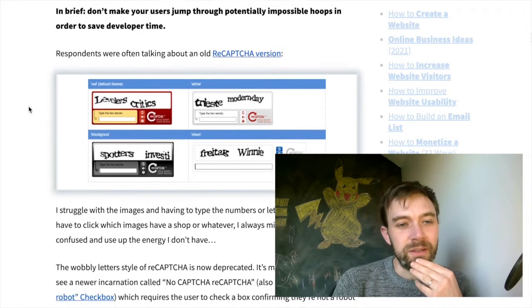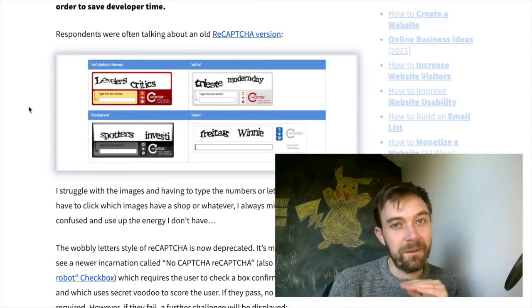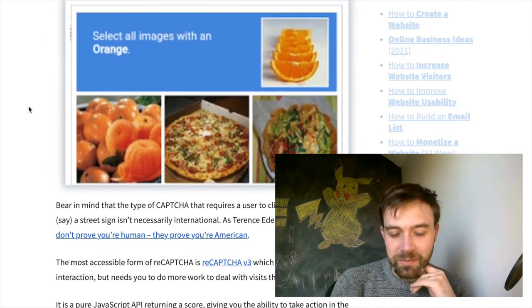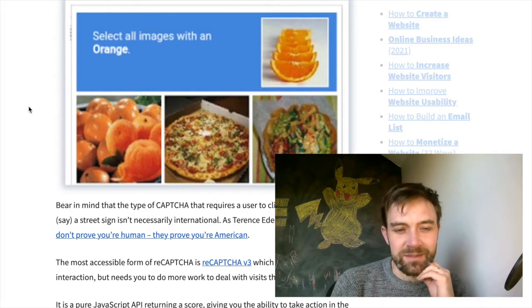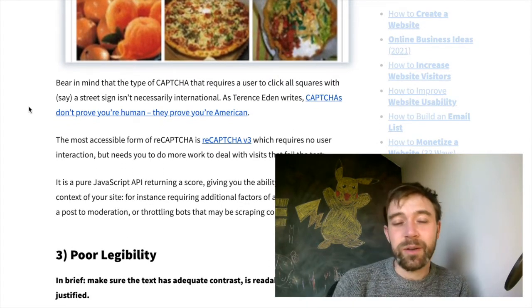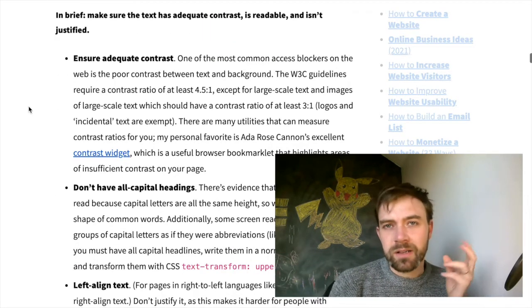Captcha. They've got these pictures of the old-fashioned ones, which sometimes were a complete blocker for using a website. Even the new ones, with click all the pictures of a traffic light or whatever, can really jar you. I don't know if there's a lot you can do around that, other than only use them if they're really necessary.